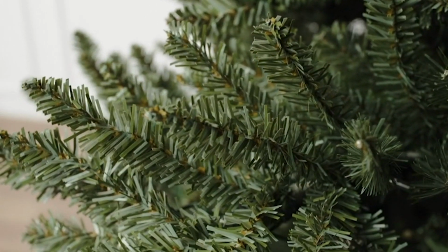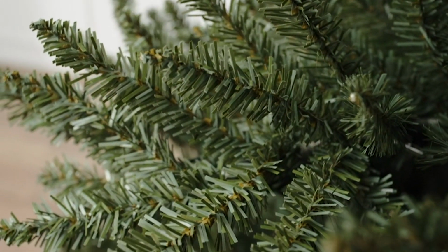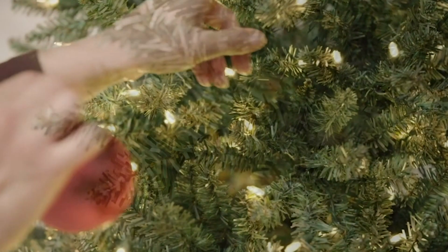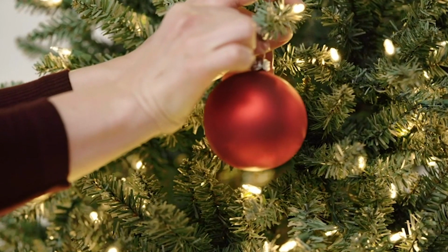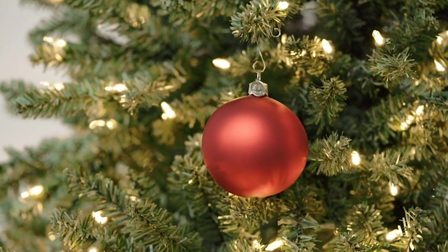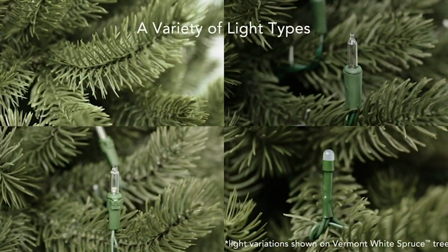This pre-lit Christmas tree has warm LED lights that are meant to mimic the glow of a candle flame so you can have the look of an incandescent bulb while being energy efficient. There's also a handy foot pedal included for easy on and off lighting controls.